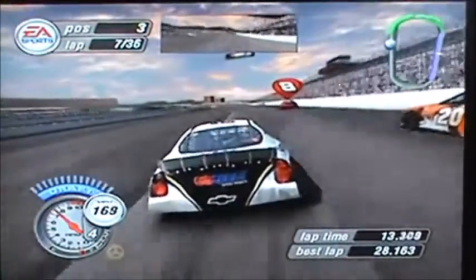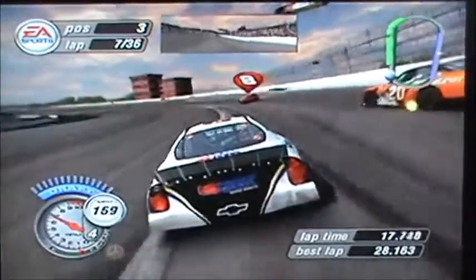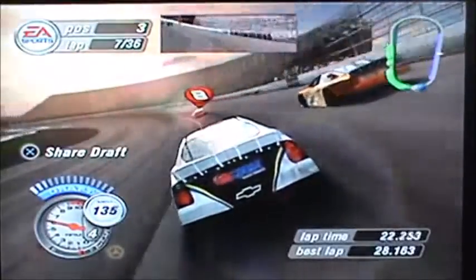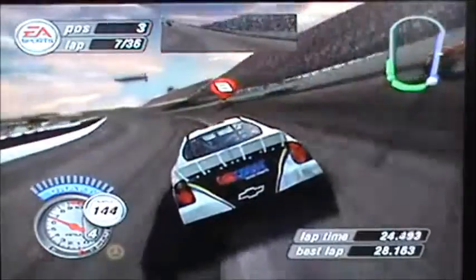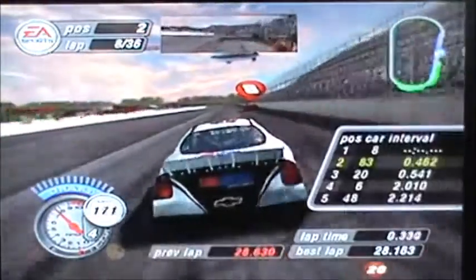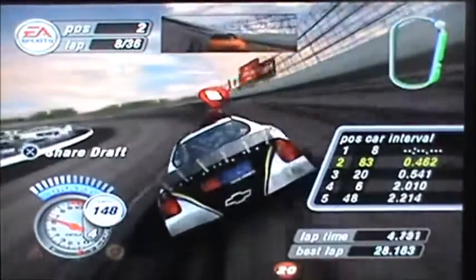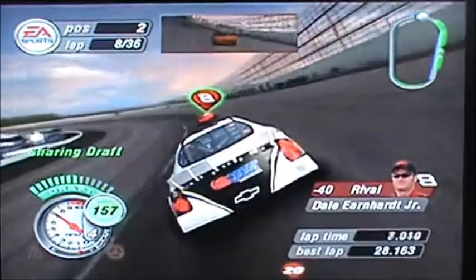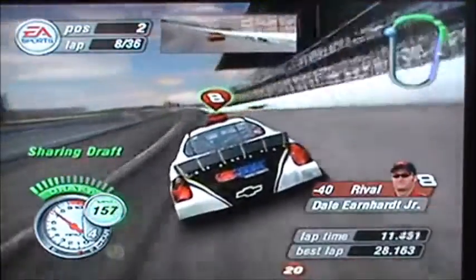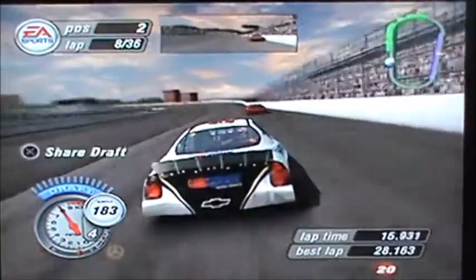He's got to run off 2 here. Gotta be careful of braking now. I'm still there, side by side with him. Got it. Now, if I remember right, I believe Junior is only minus 40, so I think I'll be okay. Let me just draft him. Yeah, there we go. It's now minus 38, so he's not actually a rival anymore, so that's good.